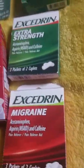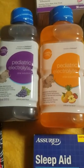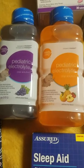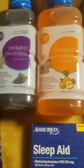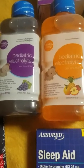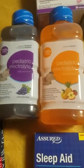All right? So, I got some extra strength and migraine strength Excedrin. Sleep aid. You already know what that's for. Pediatric electrolytes. And it doesn't have to be just for children. If somebody is suffering some sort of dehydration from diarrhea or vomiting, you definitely want to have this on tap, or stock up on some Gatorade. I don't really know the shelf life of Gatorade, though, and I'll be honest, I don't really know the shelf life of this right here. But just for something to fill up the medical bug out bag that I'm putting together, I definitely want to have this on tap. Understand?